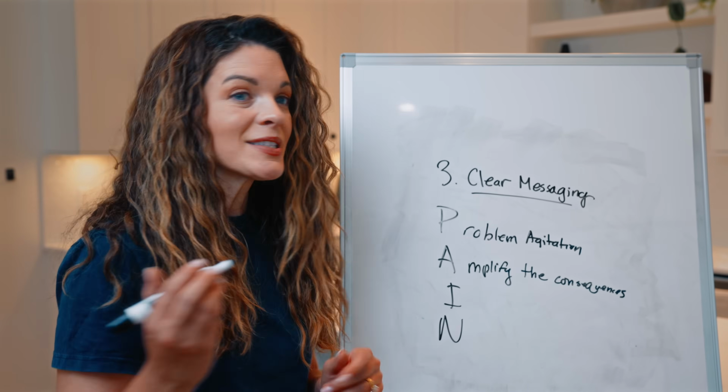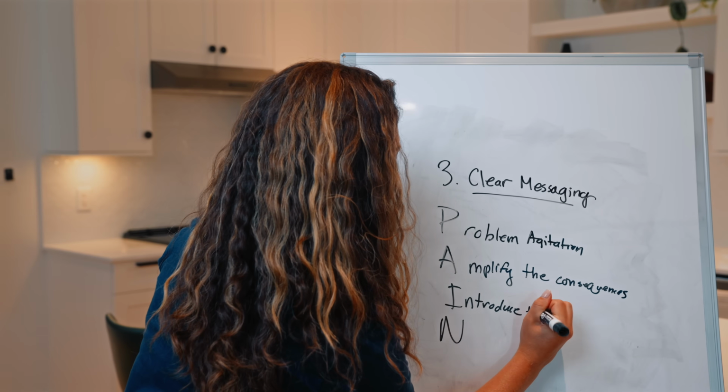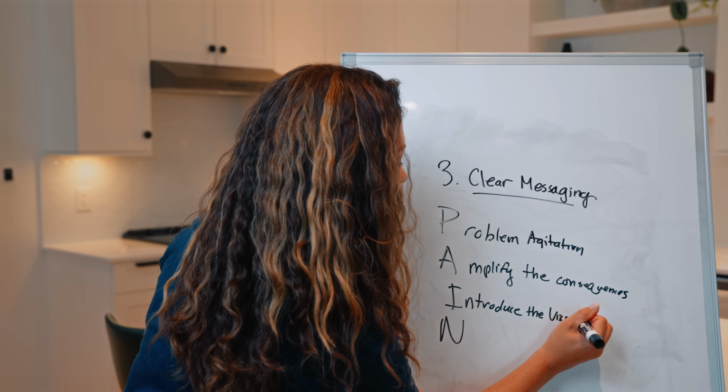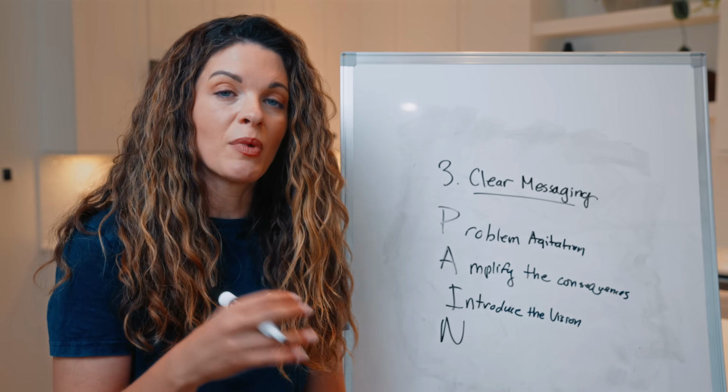And then I is exciting. So this is where we start to give them a glimpse at what's actually possible if they do solve the problem. So paint a picture of what life looks like on the other side, but be really specific.